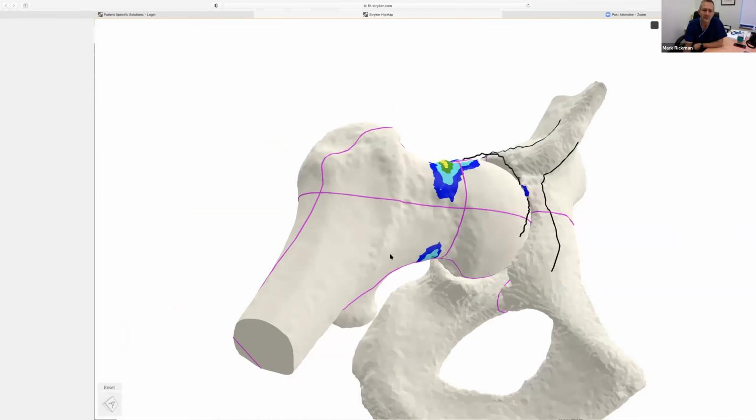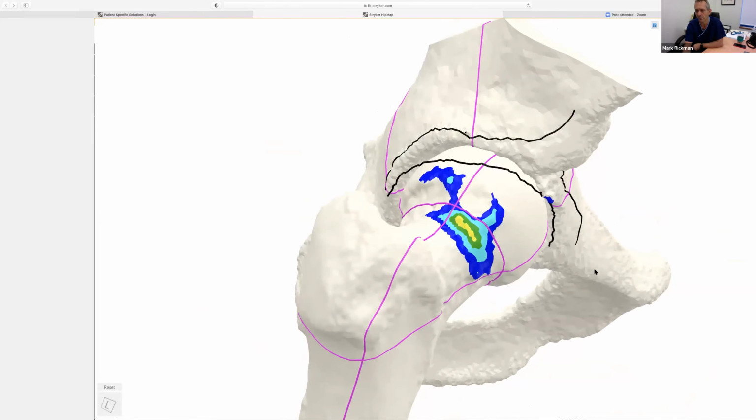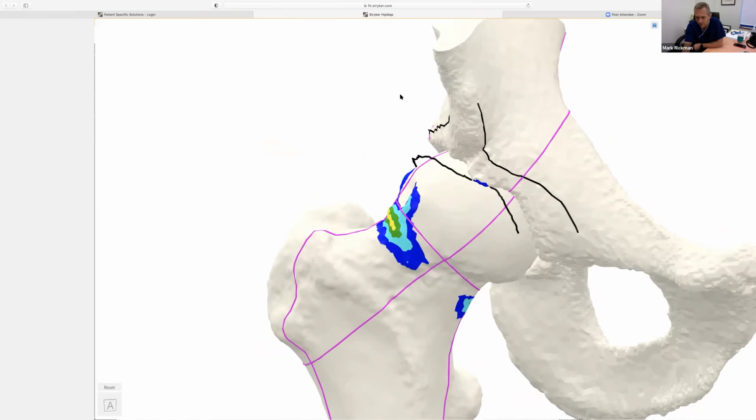Yep. All right. So this is, oh, I didn't mean to do that. This is the software, oh dear, from the HipMap, which I wonder if it's hiding. Oh dear, I'm not doing very well this morning. It's obviously too early for me.